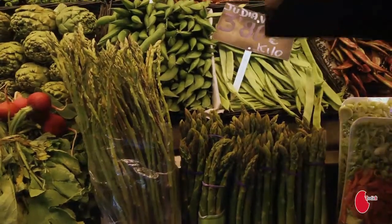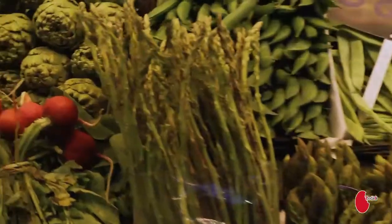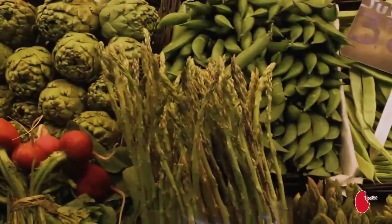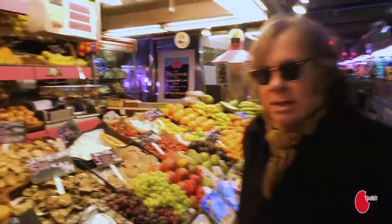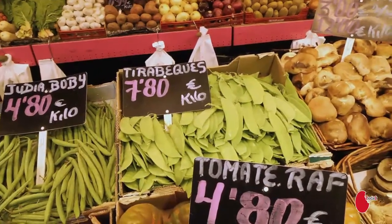The wild asparagus are more bitter than the cultivated asparagus. That's why they go extremely well with the scrambled egg to balance the bitterness. I like to use tirabeques, snow peas, in my stir fry. These are from Aragon, very typical there.